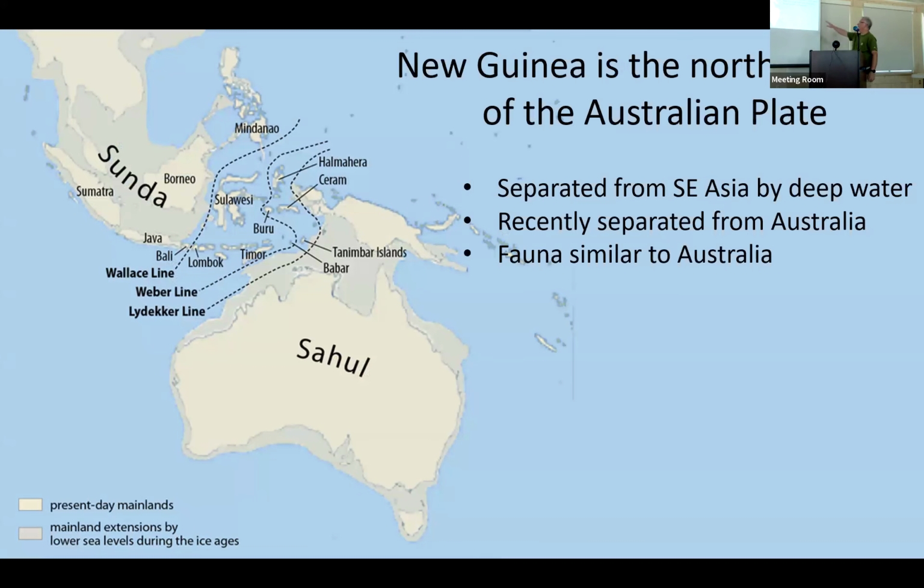So New Guinea sits at the northern edge of the Australian plate. Basically it's part of Australia. And within about 5,000 to 10,000 years ago, it was still attached to Australia. Rising sea levels after the melting of glaciers led to the Arafura Sea forming between New Guinea and Australia. The same thing happened on the Sunda area, that's Malaysia and Indonesia. Those were all part of one landmass attached to Thailand and the rest of Southeast Asia, and rising sea levels separated those areas. But even during glacial times, there's deep water between Australia and Southeast Asia. So you would expect that the fauna is going to be much more similar to Australia than it is to Southeast Asia, and it is.